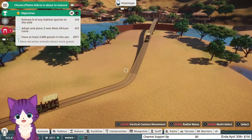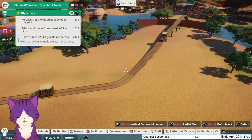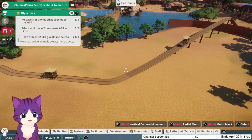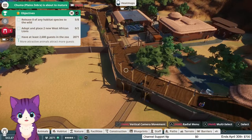Okay, so release any of 8 of any habitat species to the wild. Adopt and place 2 new West African lions. Have at least 2,600 guests in the zoo. We're actually over 2,000 now if you look at the lower part of the screen, just to the right of my model. We're on 2,071. So that's not a problem. That'll just come with time, really. So that's good. Excellent.